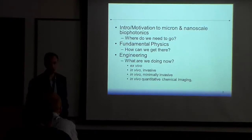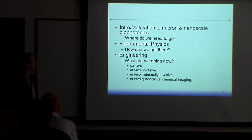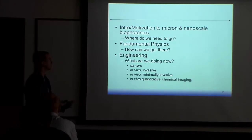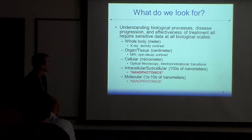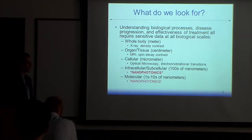Okay, the talk has three parts. We're going to talk. Is there a laser pointer on this? Yeah, there's a green laser pointer. Okay, first the motivation: where do we need to go? What are the current standard technologies out there, and what's missing that we can contribute to? Then I'll go over some of the fundamental physics: what can we do, how can we get there, and where are the little knobs we can turn and play with. And finally the engineering: a bunch of different experiments and setups from the literature, from my group, and from work I've done in the past, showing what people are doing to get the information we're looking for. And since you're in a biophotonics summer school, you've probably had this drilled into you for the past couple of days.